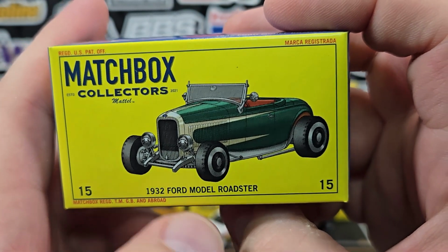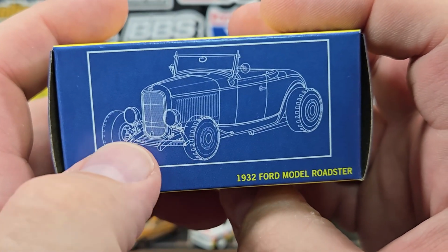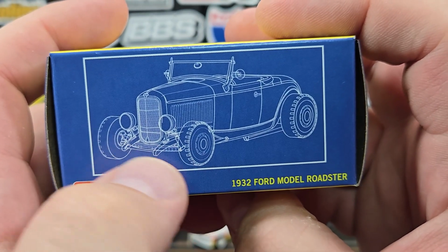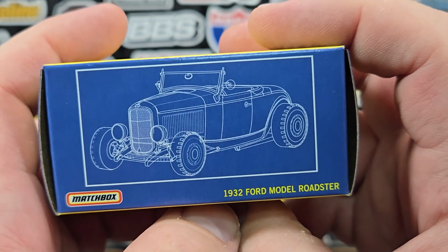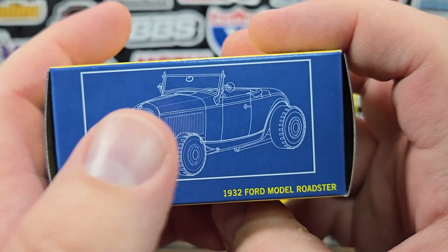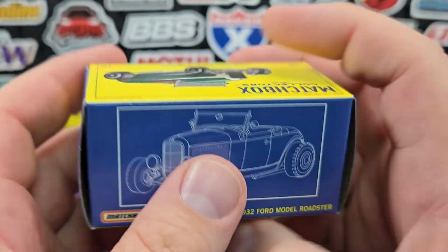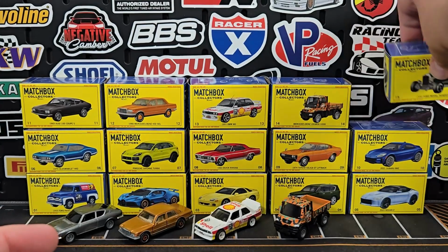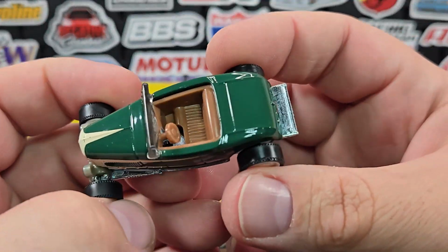There he is. The deco looks pretty good. I'm not going to lie. You can see all the see-through. You can see all the suspension components and everything like that showing through the tire and stuff like that. It's inevitable. No matter how many of these they release, it's always going to happen. They're never going to fix them all. I just think it's a little bit amusing to me. So there is our Model A Roadster.